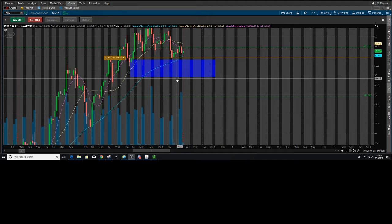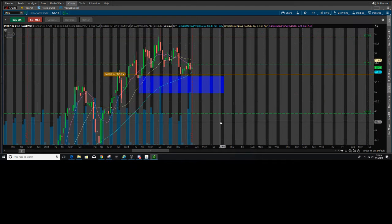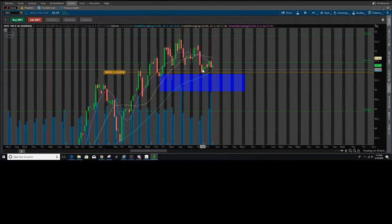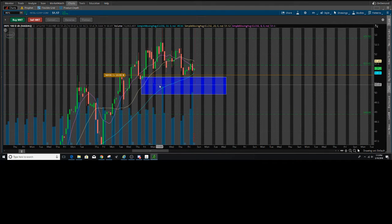All right, everybody, looking at Intel, INTC ticker, going into March 19th. We are currently looking at a 4-hour candle. I wanted to show you there's a little consolidation going on into this institutional buy zone in here. This could act as support. What we want to see is that we're going to get higher lows out of this box.